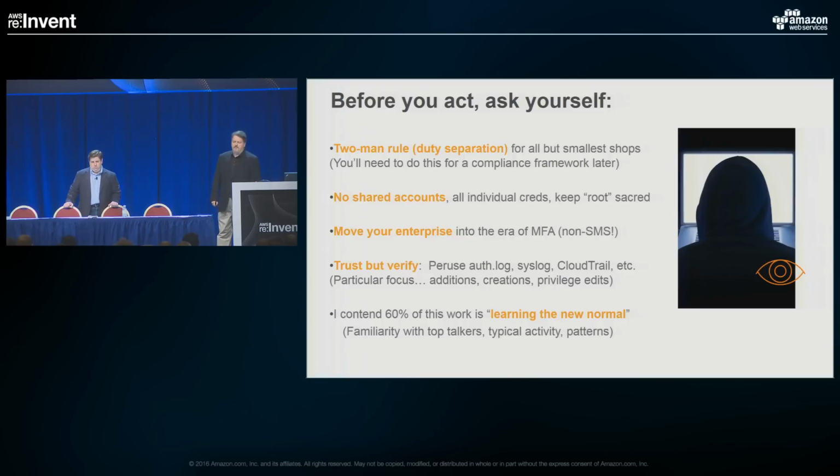I've hammered the importance of multi-factor authentication. Even if all you can do is text messages, that's certainly better than nothing. We're running into an interesting problem with offshoring and globalization where sometimes your developing nation workforce doesn't have corporate cell phones that they're willing or able to bring to the enterprise, in which case you're back to 99-cent Okta tokens or Duo tokens or push technology of similar manufacture.